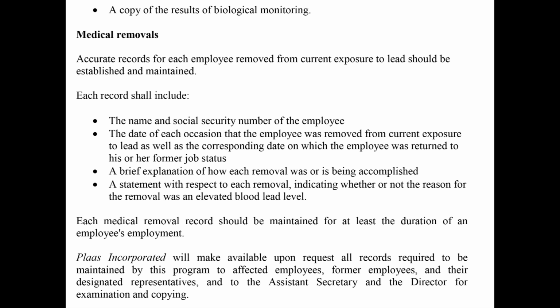Plaas Incorporated will make available upon request all records required to be maintained by this program to affected employees, former employees, and their designated representatives, and to the Assistant Secretary and to the Director of Examination and Copying.